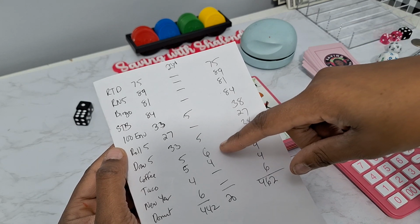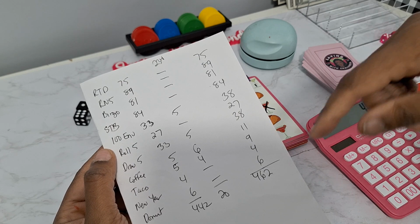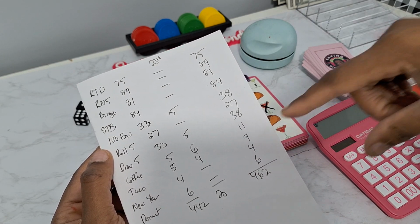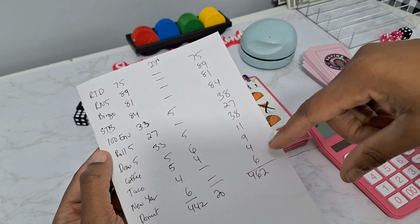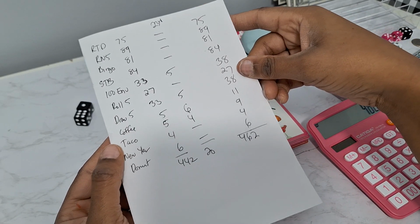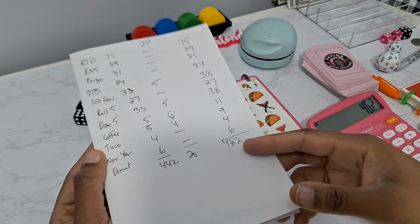But First Coffee got $6 today, so it's now at $11. Taco Tuesday got $4 today, so it's at $9. Happy New Year is still at 4, and Fresh Donuts is still at 6. But across all of our envelopes, guys, we have $462 saved for our interactive component.